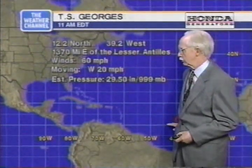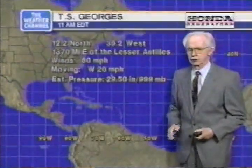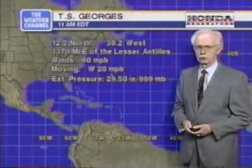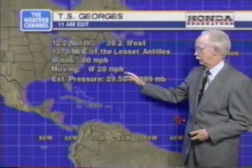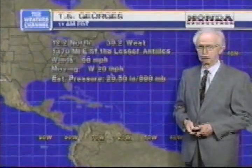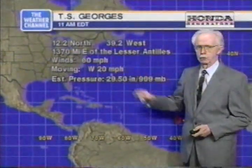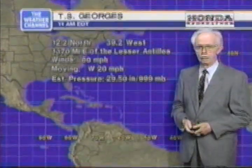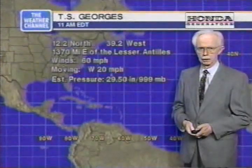It continues to move straight toward the west. That does cause us a little bit of concern because it doesn't look in the near future as if it's going to turn north a whole lot. So we do have to be aware that this could actually impact the islands. It's too early to say yet. Also, we think it's going to increase in intensity. You notice 60-mile-an-hour tropical storm now. We think there's quite a good chance in the next day or two that this will become a hurricane.